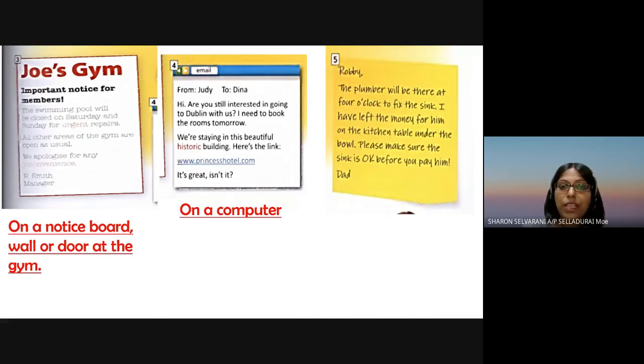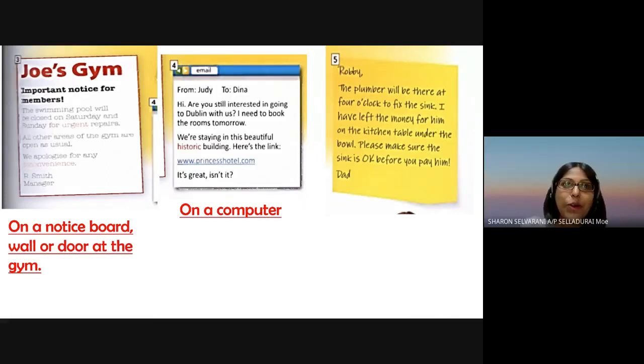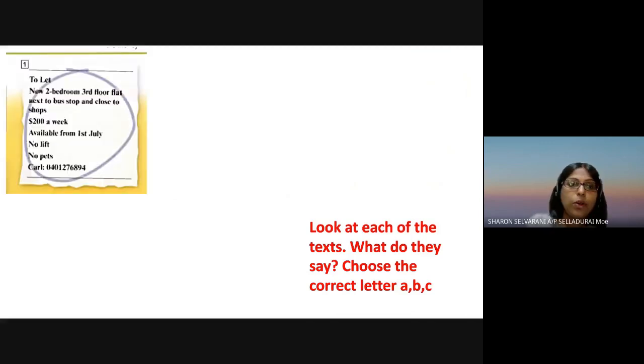So sometimes even if your parents are going out for work or something, they may leave you some work to do. All right, okay, please do these things. So normally where they will paste this note? On refrigerator. So normally is on the refrigerator. All right, or probably you have a notice board in your house, on the table or stuck on a fridge door. All right. Okay, now look at each of the texts. What do they say? Choose the correct letter A, B, or C. Okay, so let's look at the first one.